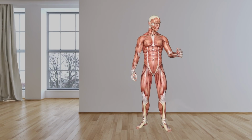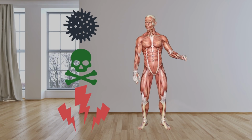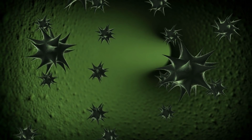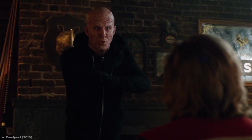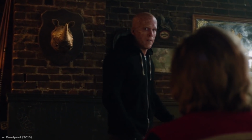Considering your skin is your body's barrier to harmful pathogens, poisons, and irritants in the environment, you'd be pretty defenseless without it. Even if you had miraculously survived the problems I have already mentioned, you'd have to be some sort of superhuman to fight off the multiple infections and contaminations that would arise without your skin to protect you.